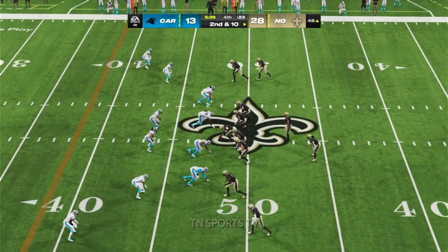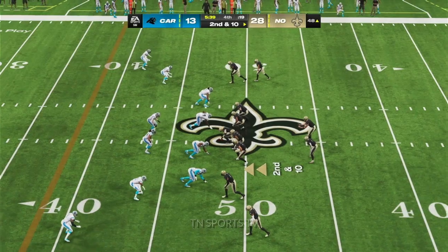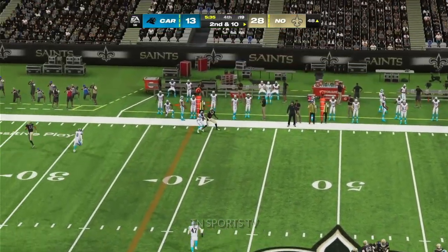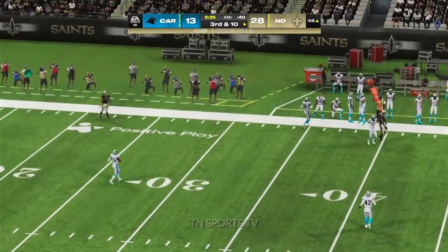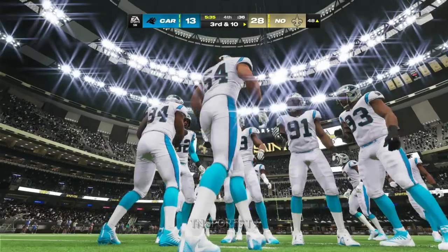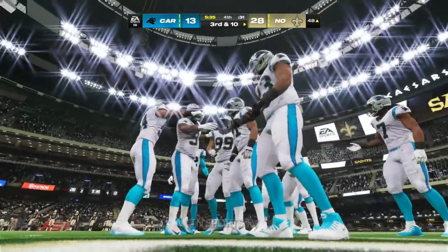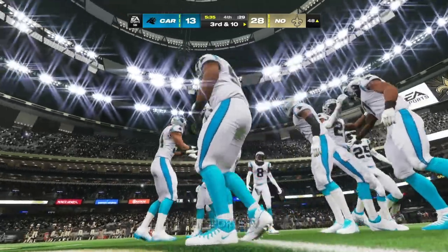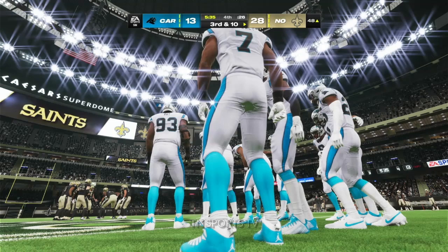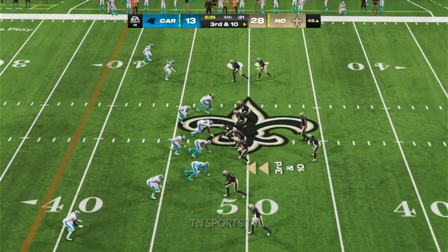Now Carr, after the incomplete pass, brings him up 2nd and 10. They're going to look to throw. The throw here right sideline falls incomplete. So back-to-back incompletions, and that has him staring at a 3rd and 10.